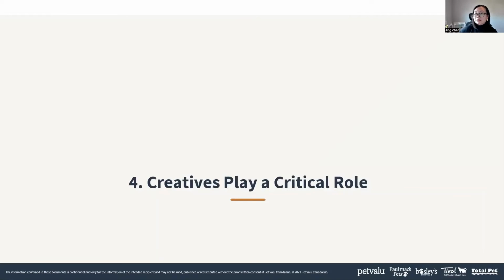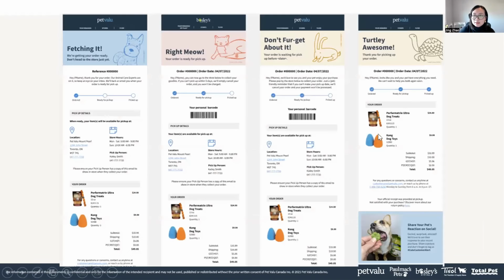Okay, so the last one is creatives. Creatives here are both design and copy. The example I wanted to share here today is when we refreshed our transactional emails. Transactional emails serve a very functional need. You want to know your order status, when you can go into the store to pick up your order, if it's a click and collect. So it has a very functional need, and customers expect to receive key information and to see it laid out in a very clear and easy to follow way.